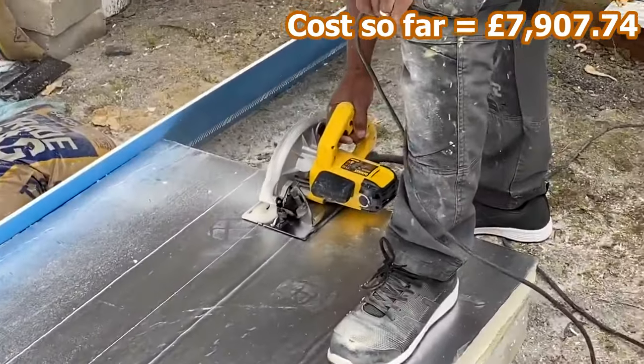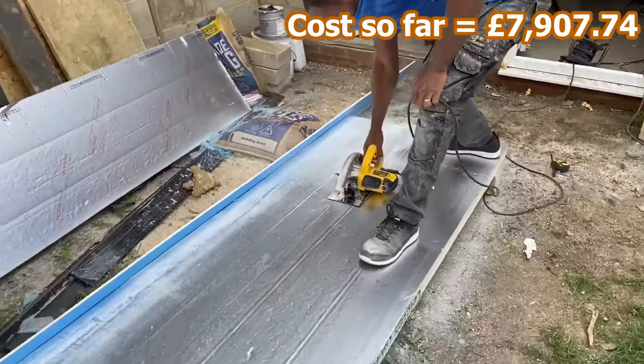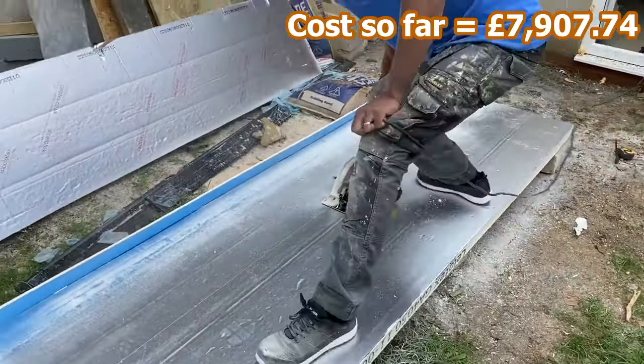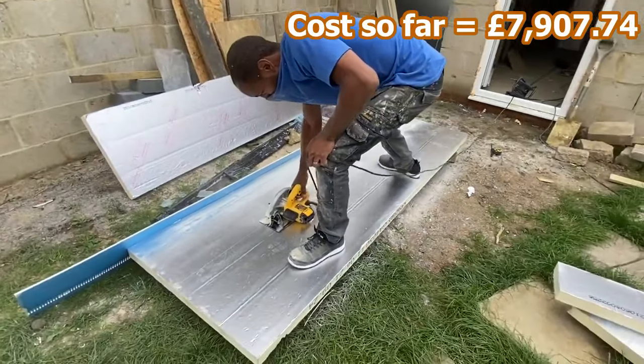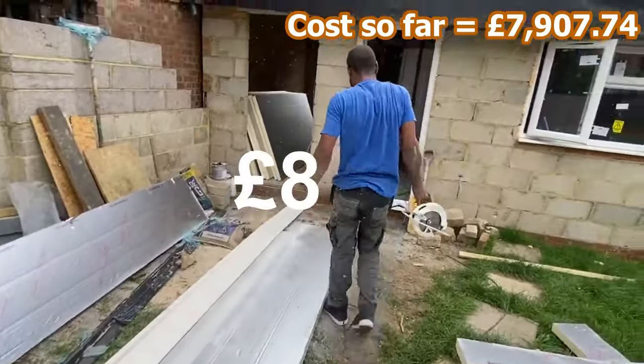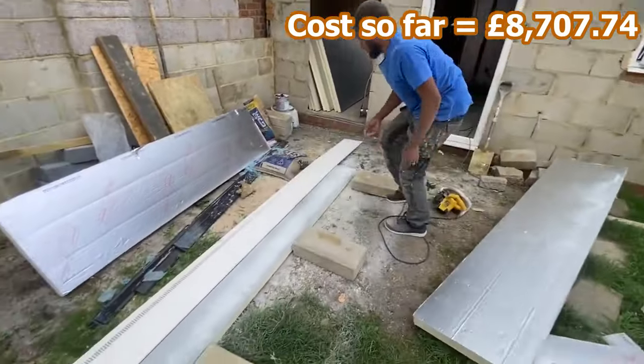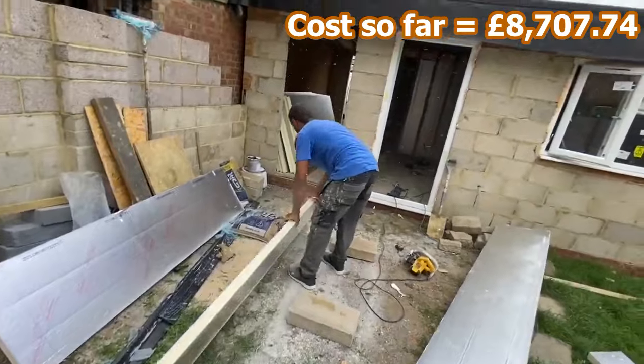So we're using rigid board insulation and we're using 50 millimeters in between the joists and rafters. Our insulation for walls and ceilings cost us £800. That was about 20 sheets at £40 a sheet of 50 millimeter.